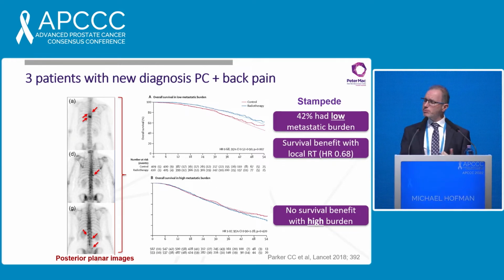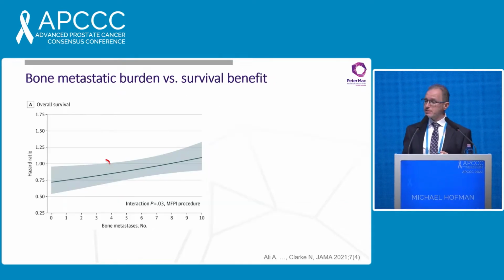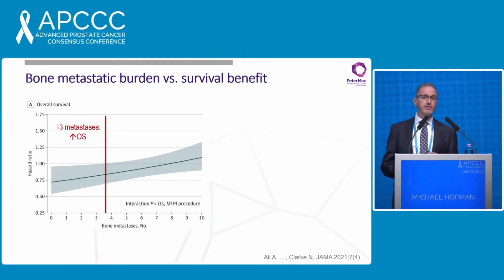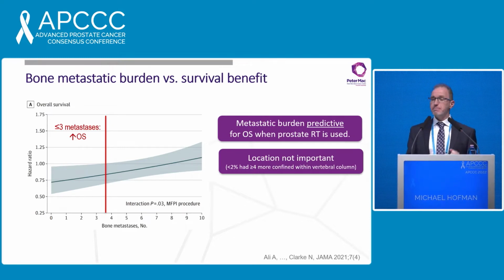Hazard ratio was 0.68, and 42% of patients in the STAMPEDE trial had low burden metastatic disease. And they looked at this further, and what they found was that as the number of bone metastases increased, there was a relationship, and the overall survival benefit was quantitatively beneficial in those with 3 or less metastases, and it didn't matter where the location was.